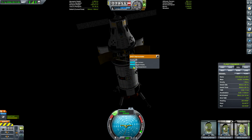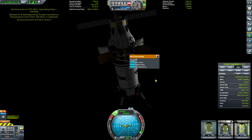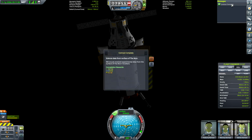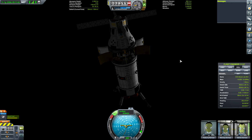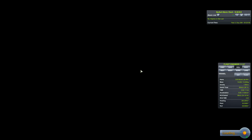Okay. It's log temperature. Can we transmit that? Did that not count? Scientific. Oh, no, it did. Okay, good. Sprinkling data from the surface of the moon. Excellent. Good. That was an easy mission. Boy, I tell you, I like those. All right, let's go back to the tracking station then, and let's go back out to Eve and Gilly.